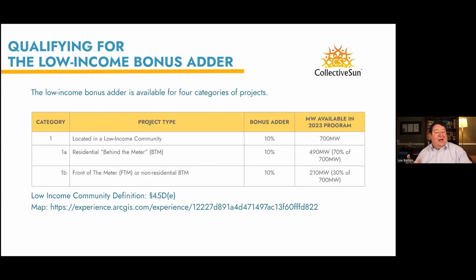That is an allocation for a commercial owner, like a third-party owner, like CollectiveSun, who provides a lease or some other third-party owned structure to a residential customer. So in case you're wondering, yes, CollectiveSun is working on and will be deploying in fourth quarter a residential lease for LMI communities. If that's something that is of interest, please do reach out to us, and I'm sure there'll be more webinars and fun conversations around that rollout.